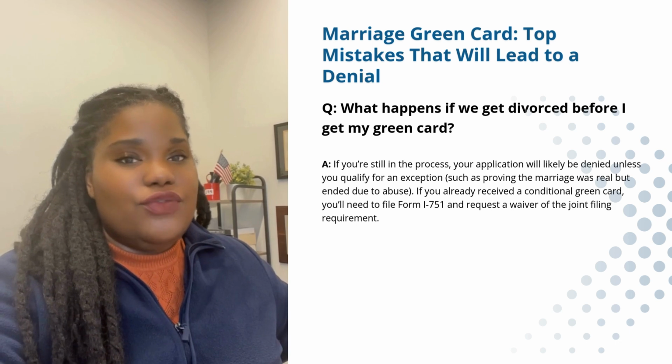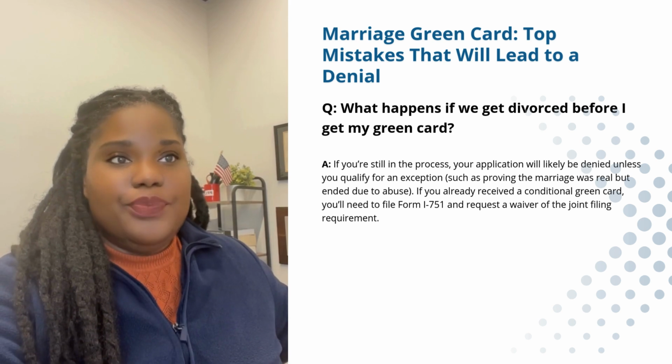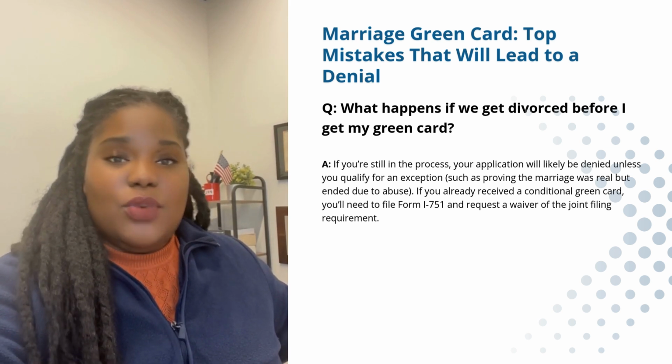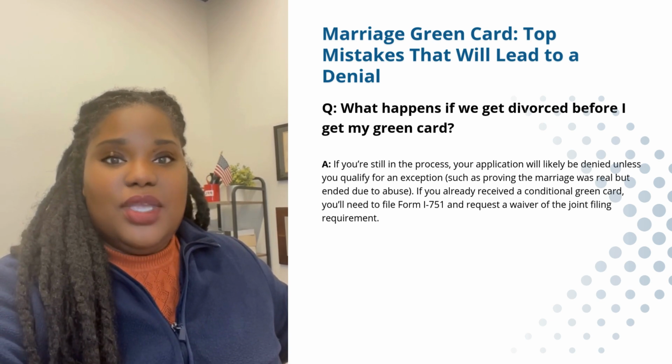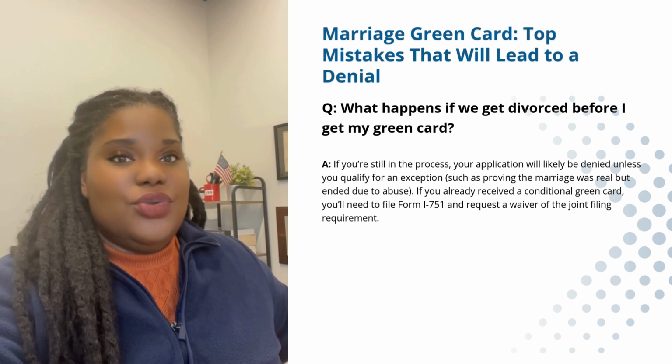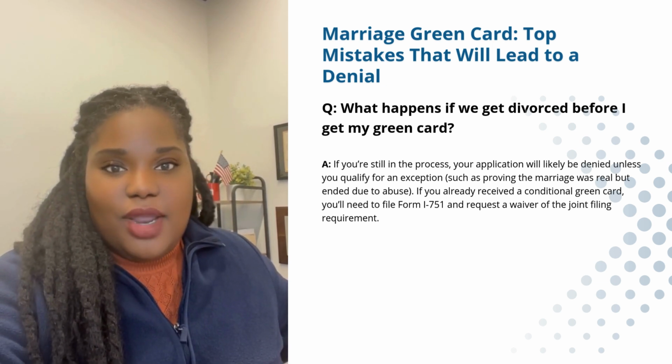So even if divorced, those individuals can still apply for a green card. If there was no abuse and the marriage ended while the application was being reviewed and processed and you didn't get a response yet, unfortunately it's going to be denied because you're no longer in a bona fide marriage, right?